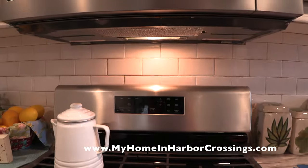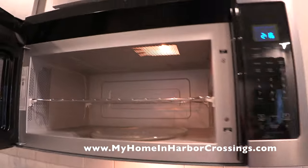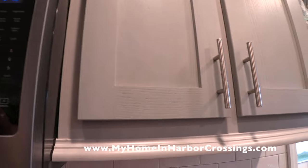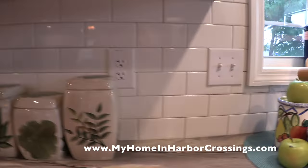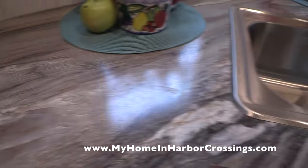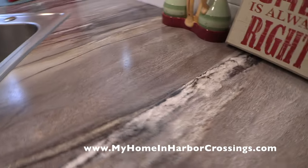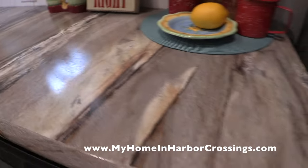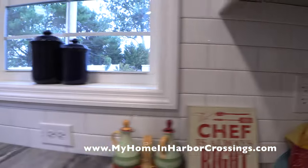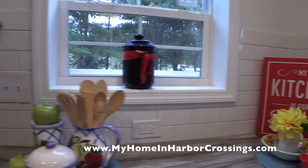These are all Whirlpool appliances that have warranties. Each one has a warranty card that you fill out. It's again the New York subway tile and this beautiful Formica countertop. Really striking. It picks up all the colors in the house, the flooring, the stainless steel appliances, and the white subway tile.